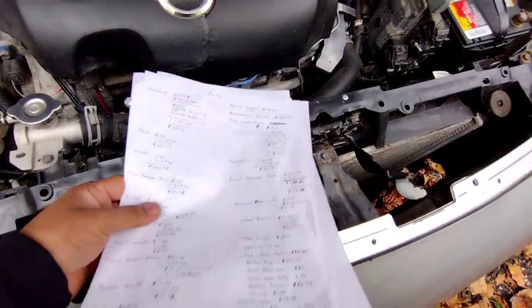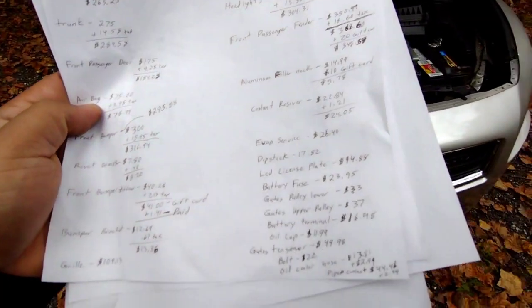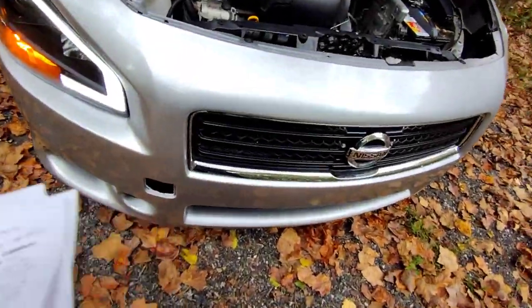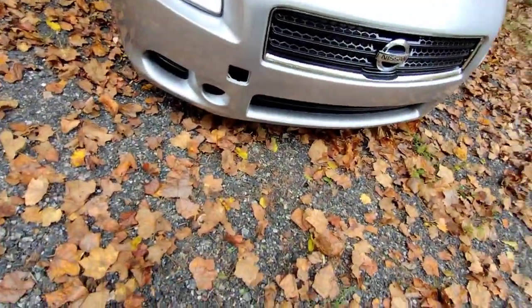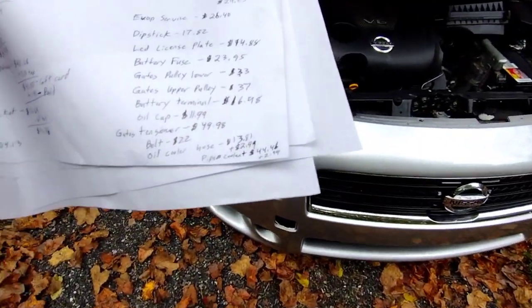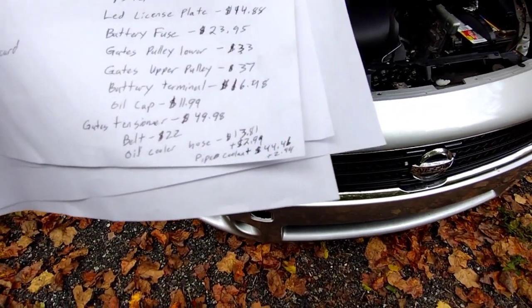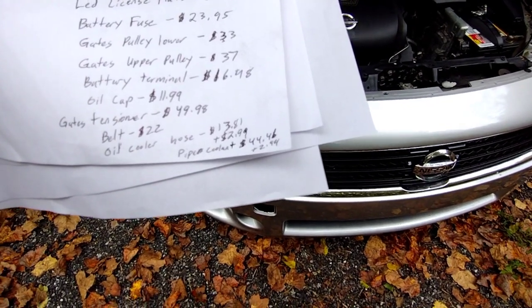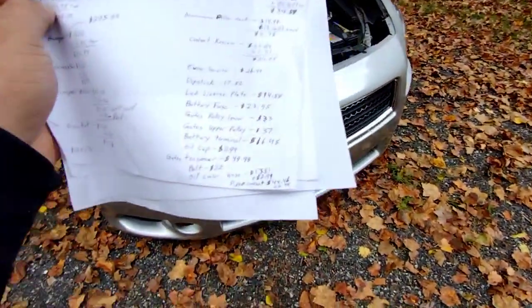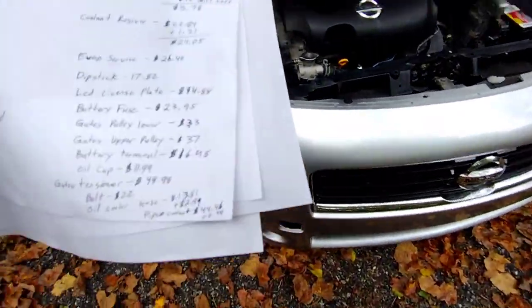What else we have for the front? I think we are done with the front. Oh, oil cooler hose at the bottom. I can't get underneath there, but the oil cooler hose, coolant hose, was $44.46. That's from Nissan, and the long hose was $13.81. The smaller one was $10.